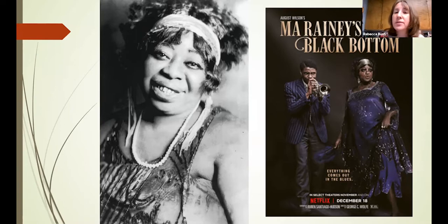She's gotten a lot more attention this past year because of the release on Netflix in December of the film Ma Rainey's Black Bottom. I've got the poster for it there with Viola Davis and Chadwick Boseman. It's gotten a lot of awards love recently, including Golden Globe and Oscar nominations. And as it says there in the poster, everything comes out in the blues. She is known as the mother of the blues, and also a mentor to other female blues singers who came after her, most notably Bessie Smith.